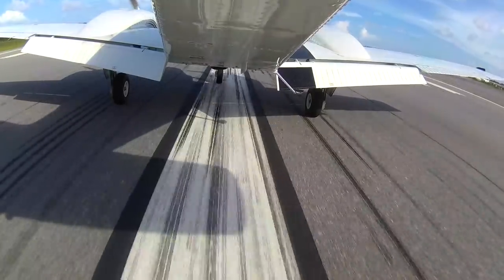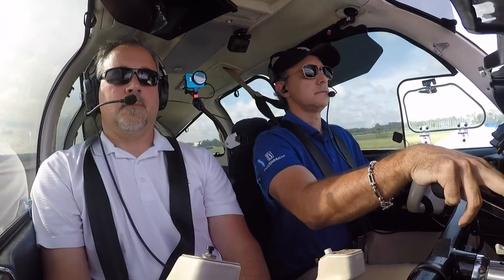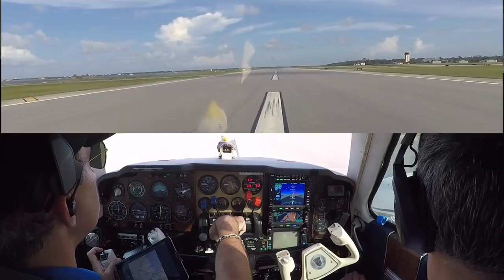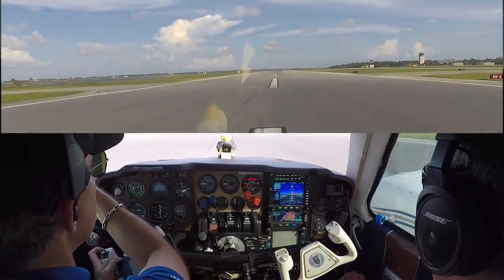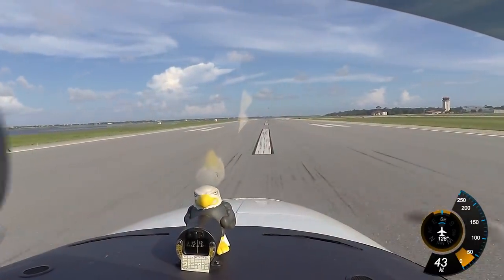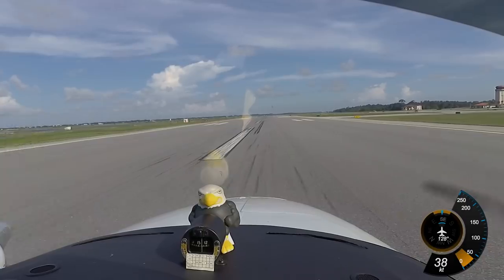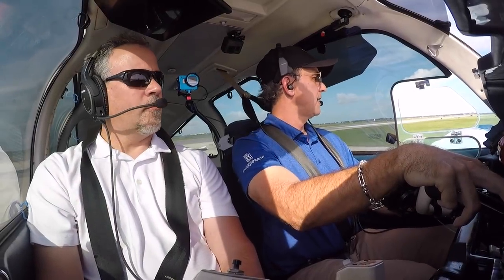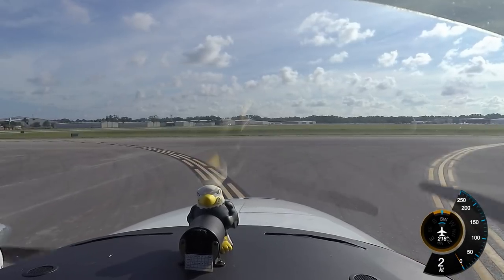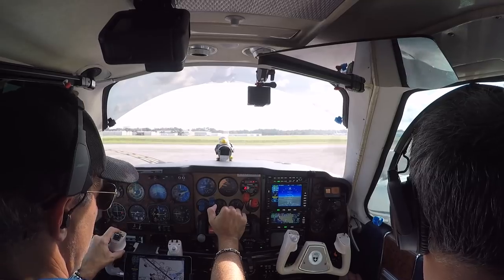Cessna 757 Romeo Whiskey, extend left downwind, I will call base. Extend left downwind, we'll call base, 757 Romeo Whiskey. I thought he was going to go there, but I'll go ahead and go down to Bravo 4. Whiskey, turn right at Bravo 4, contact ground point 17. Bravo 4, over to ground, 7 Whiskey. Austin ground, taxi via the right turn there on Bravo and hold short of runway 2 for now. Right on Bravo, hold short of 2, 7 Whiskey.